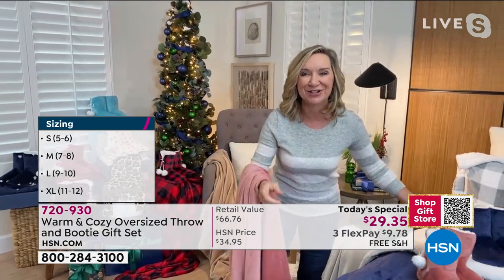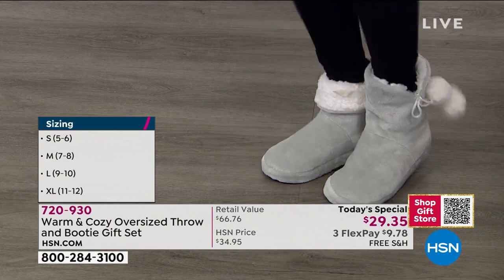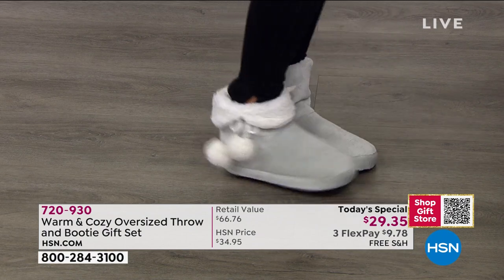And then speaking of larger, let's talk about the throw. And this year, I actually think we should call it a blanket, because this is 60 by 80 inches. In the past, it's been a 50 by 60 inch throw for about the same price.